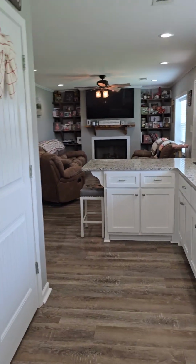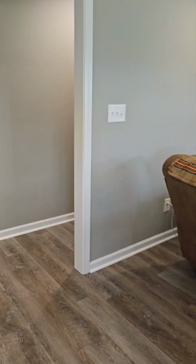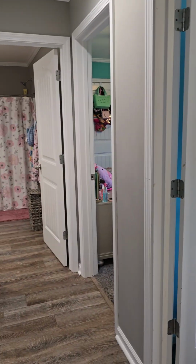They've got a scanner or something that went off just a second ago, kind of threw me off for a minute. All right, so off of the living room and the dining room, you come to the hallway. To the right, we have our master. To the left, we have our secondary bedrooms.